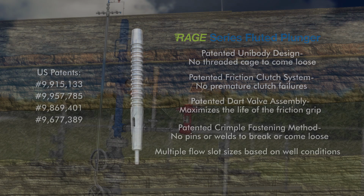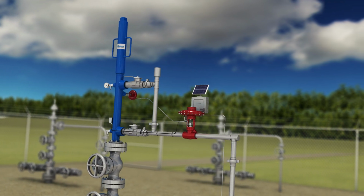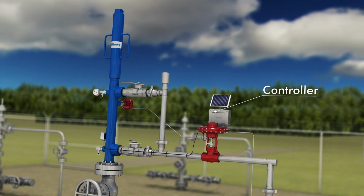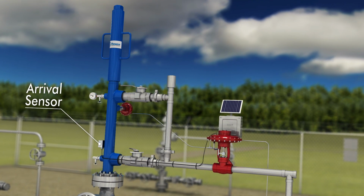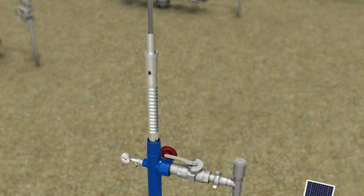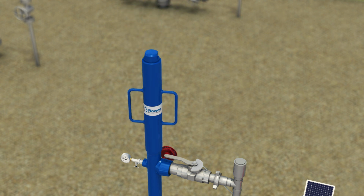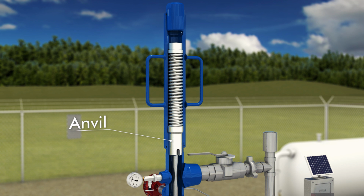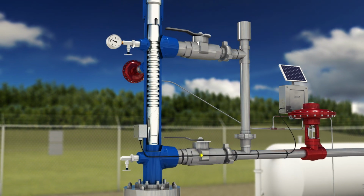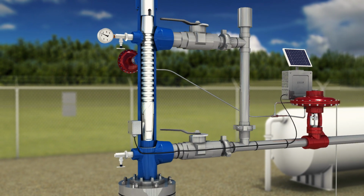shut-in time. For a continuous flow plunger, surface equipment installation will include a lubricator, an auto catcher, an electronic controller, and an arrival sensor. The lubricator is installed on the wellhead and acts as the plunger receiver upon arrival. The cap of the lubricator can be removed to install or inspect the plunger. Inside the lubricator is an anvil, a shifting rod, a plunger spring, and a rod spring to cushion the force of the arriving plunger. The arrival sensor recognizes and records plunger arrivals, plunger speeds, and valve counts.